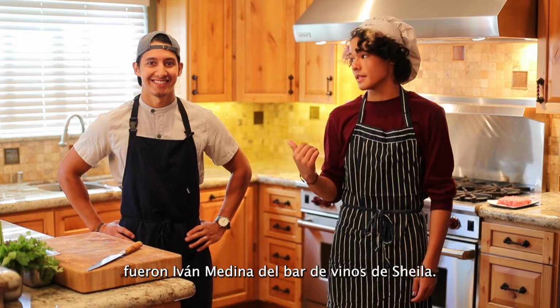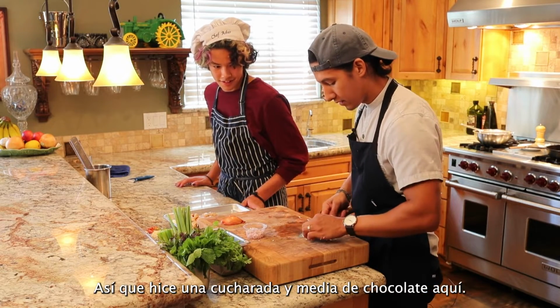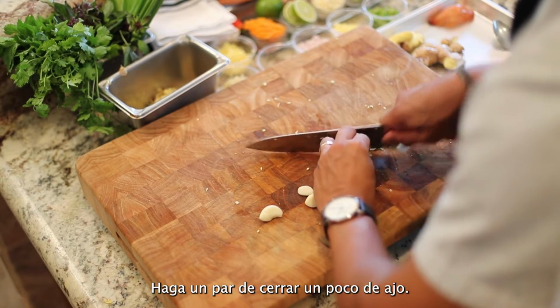Today, we're with Ivan Medina from Sheila's Wine Bar, and today we're going to be making Thai ground beef lettuce cup. So the first thing you want to do is get all your ingredients ready. All right. So we're going to do about a tablespoon and a half of shallots. I'm going to do a couple of cloves of some garlic.